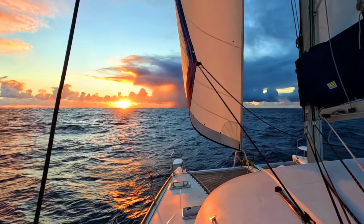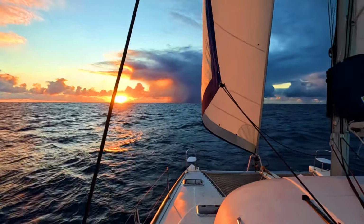A big sunset. 12:30 a.m., so I guess I'm in the morning of the sixth day. And finally picked up some wind. There's a good storm going on, bouncing around a little bit, but I'm making real progress now. Big storm is now blowing right in front of me.